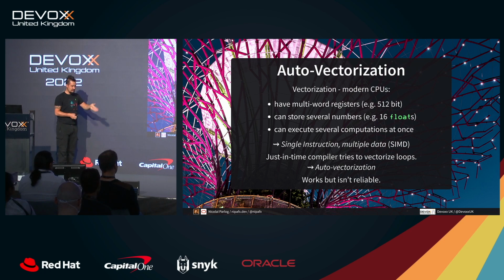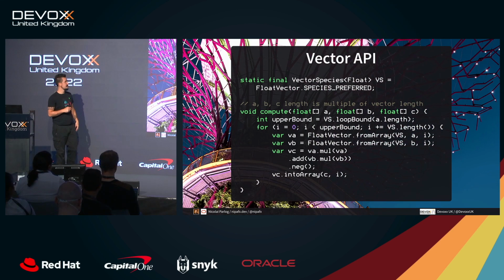It really tries to figure out, okay, is this a situation where I can unroll the loop and then figure out that this is a block of the same operations? Then I can use this for the underlying, and it works somewhat, but it's not super reliable. Like, it's a great performance boost that you get for free, but you can't rely on that being there. And this is where the vector API comes in.